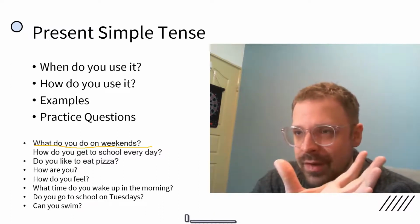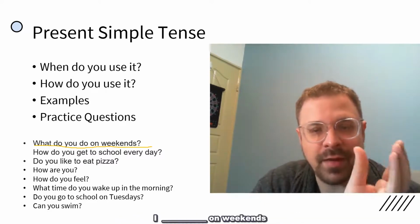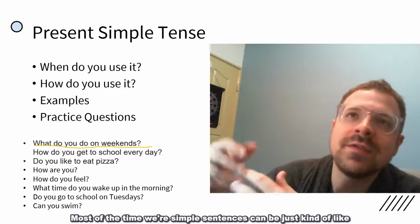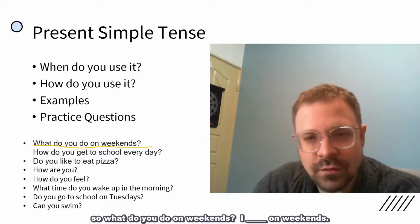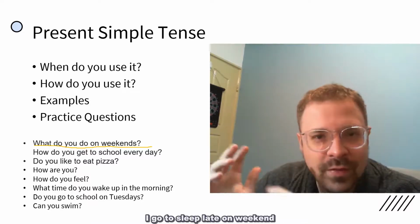I blah blah blah on weekends. What do you do on weekends? I blah blah blah on weekends. It's very simple. English is very much like this most of the time, where simple sentences can be just kind of like mirrored right back at you. Okay, so what do you do on weekends? I blah blah blah on weekends. I go to sleep late on weekends.